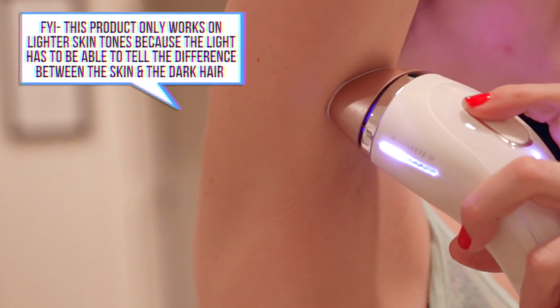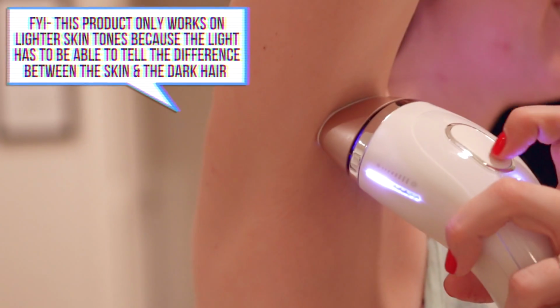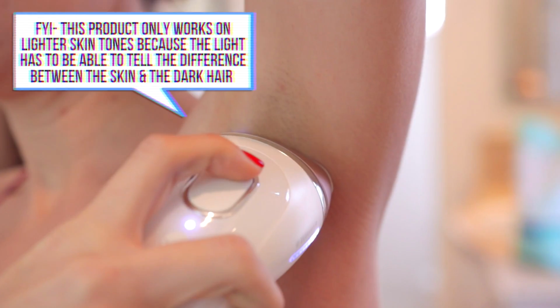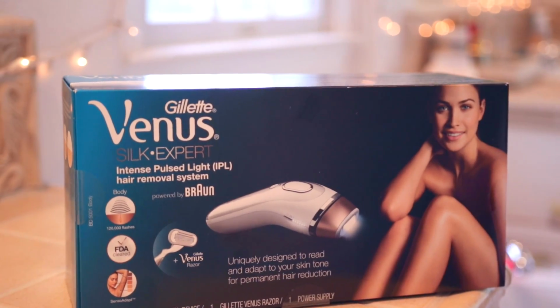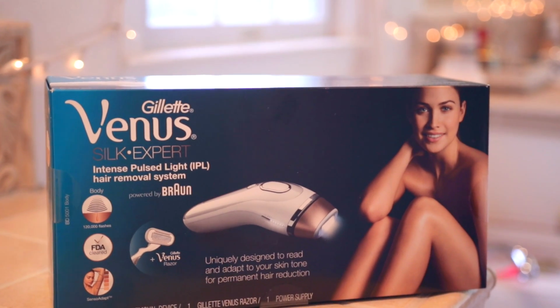Also, being in holiday season, I think that this would be the perfect gift for the beauty and tech lover on your list. It's a breakthrough technology that is so cool that they'll be able to see the effects over time and hopefully think of you every time they use it to remove their body hair.